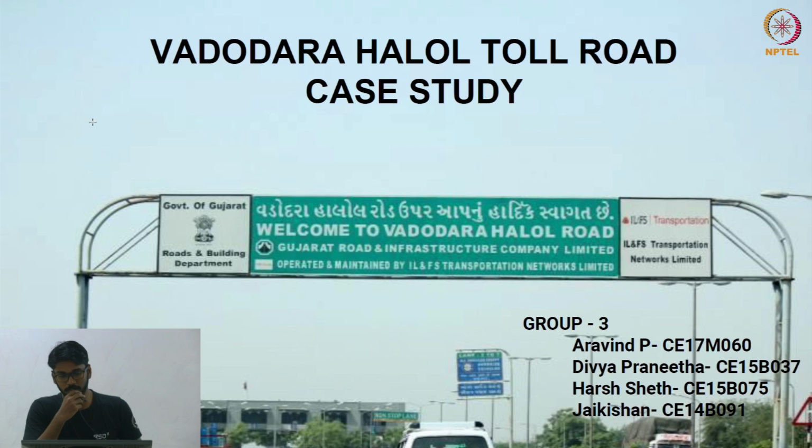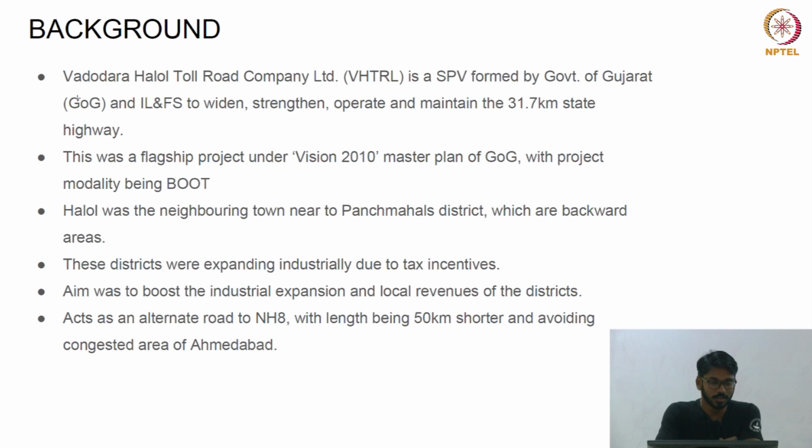Okay, so representing Group 3, we will be presenting the Vadodara Halol Toll Road case study. They formed a special purpose vehicle called Vadodara Halol Toll Road Company Limited, which was promoted by the government of Gujarat and IL&FS. There is an NH8 and a two-lane road connecting there, and the main aim was to widen, strengthen and operate the 31.7 kilometer state highway.